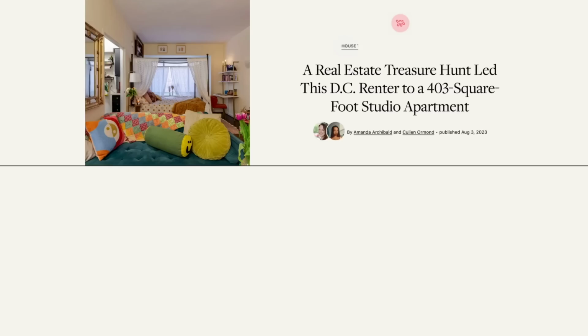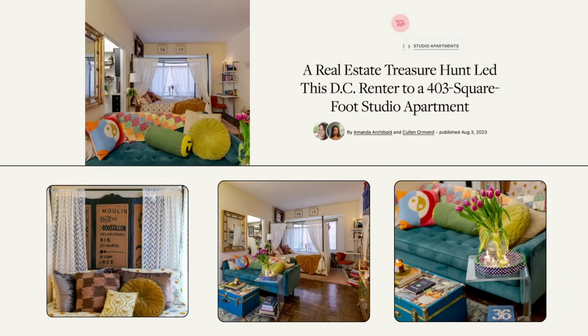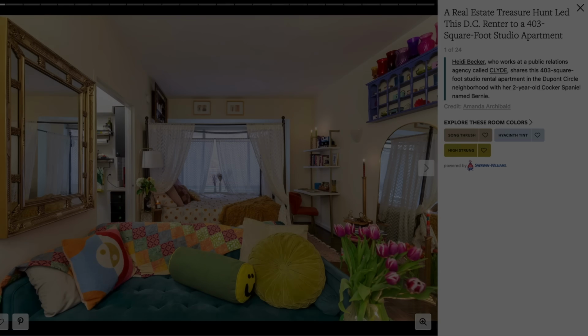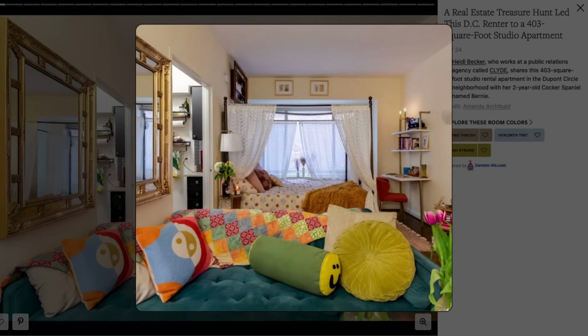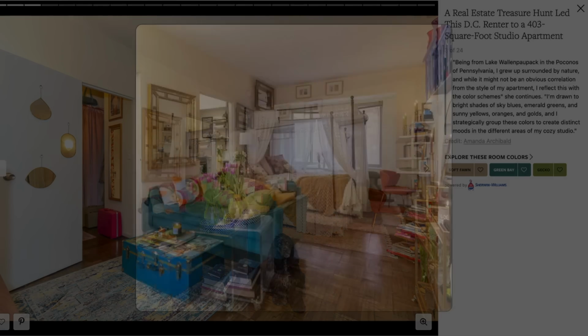But the potential that throw pillows have is unbridled. And a really good real world example of how powerful throw pillows can be is this studio apartment, which in my opinion, her choice of throw pillows are what really bring the whole space together and convey a fun, free-spirited, maximalist energy.